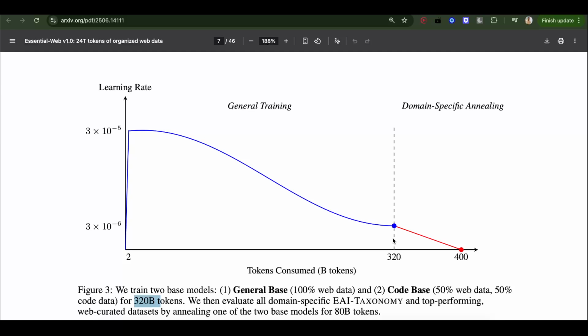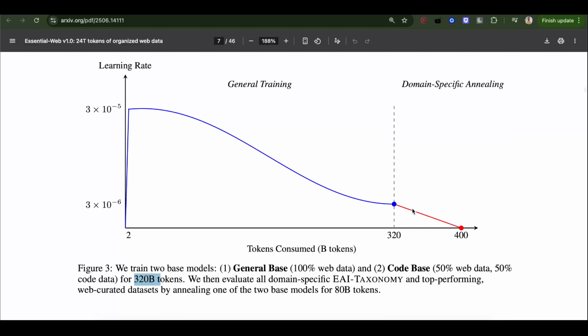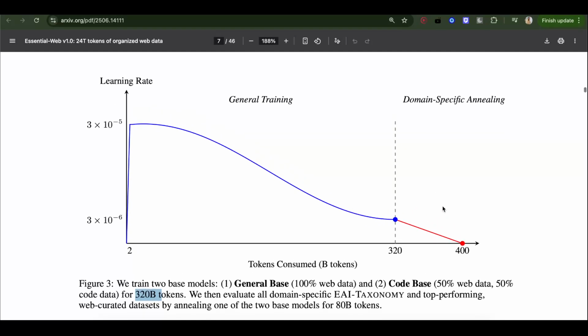And those would be the two models. This blue would be the general base and the code base, two separate bases. And then after that, they continued pre-training with domain-specific data like math, STEM, etc., to test these datasets and to benchmark them later.